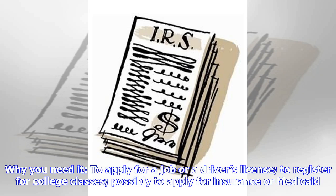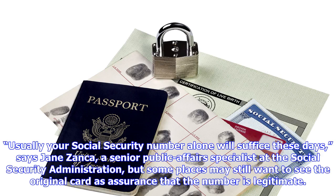Why you need it: to apply for a job or a driver's license, to register for college classes, possibly to apply for insurance or Medicaid. Usually your social security number alone will suffice these days, says Jane Zanka, a senior public affairs specialist at the Social Security Administration, but some places may still want to see the original card as assurance that the number is legitimate.